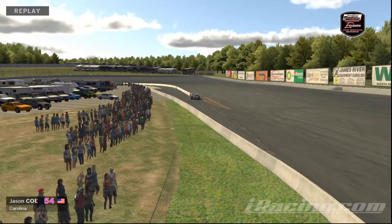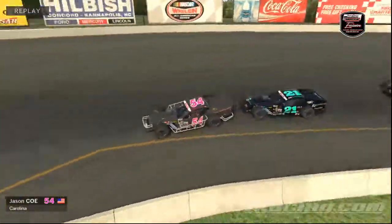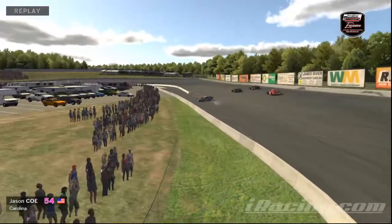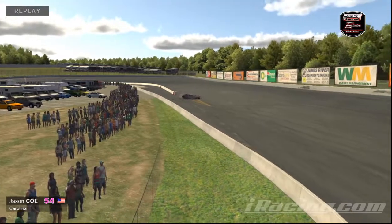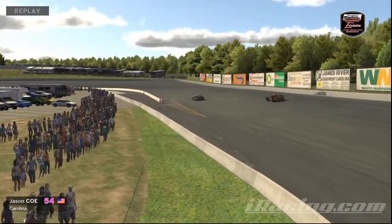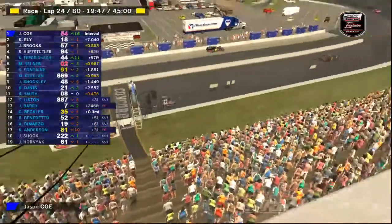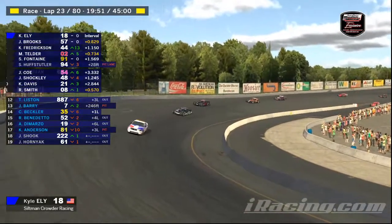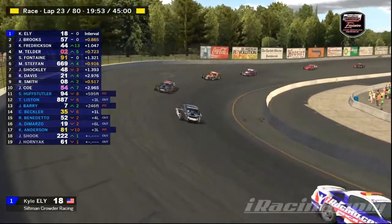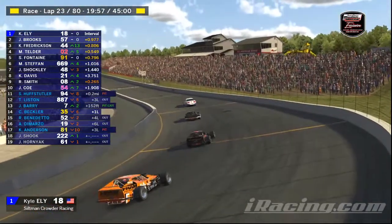That looks like Jason Coe has come to a halt against the retainer there. He gets a little help from the 21. I don't believe he really hit that retainer, so he gets to turn around and try again. He is in front of the leaders now, in front of the pace car, so Jason's going to have to go around and catch up to the tail end of the field.